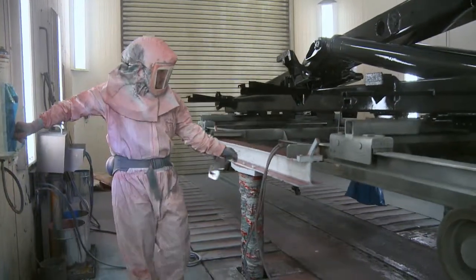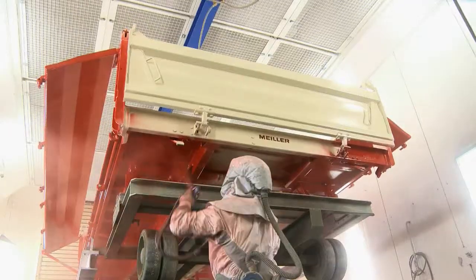I've worked as a painter at Meiller for the last 15 years. I've worked here in this department for the last 2 years. Working with the new equipment is much more pleasant than before. One of the advantages, without having to use an electric cart, I can route the workpieces into the coating cabin with a chain conveyor.